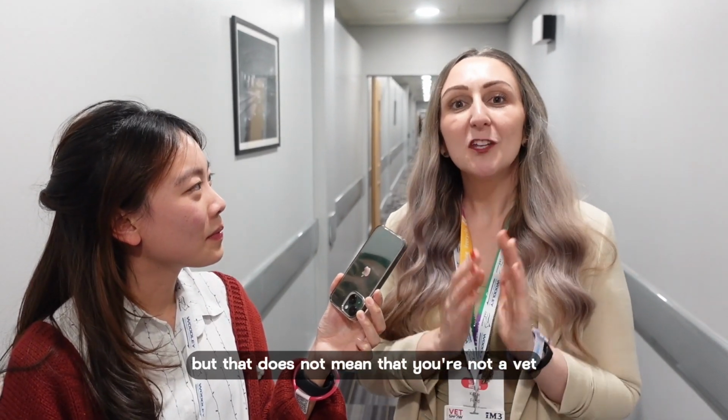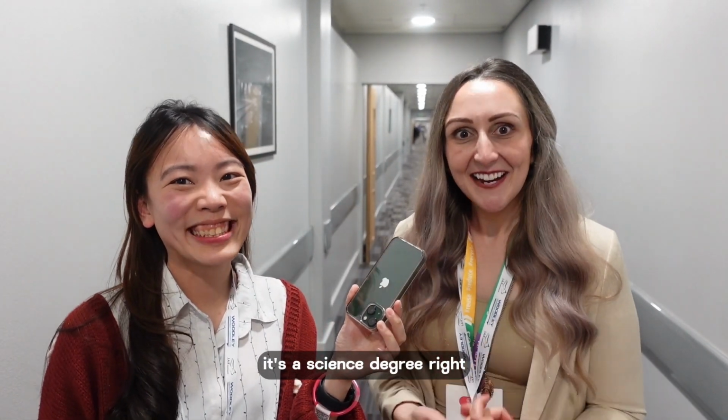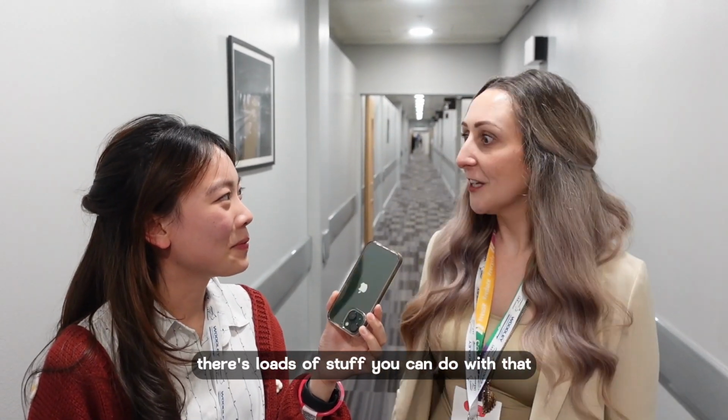But that does not mean that you're not a vet or not a vet nurse if you don't work in clinical work. It's a science degree, right? A hard science degree. There's loads of stuff you can do with it.